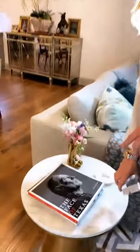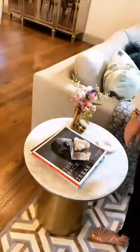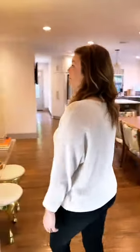I mean, you've got to love Willie Nelson, the face of Texas. I mean, he's Mr. Texas. And then he gets a little geode on him because he's cool. He's Willie.